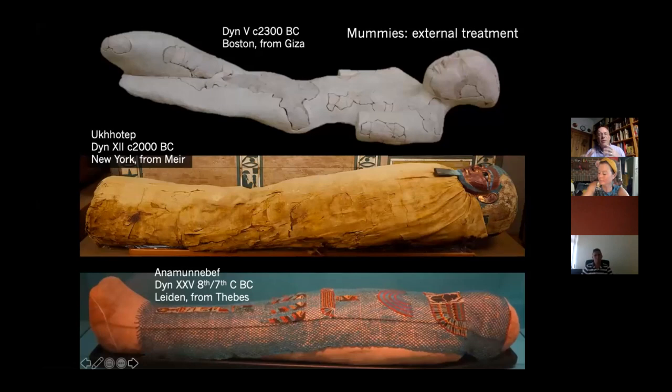And then the decoration of the body varies with time. The mask is sometimes in, and there's a period during the Third Intermediate Period whereby a bead net of the sort you see at the bottom comes in. But there's a huge variety of approaches, and things can often be dated quite closely by the way that these things change over time.